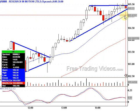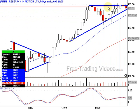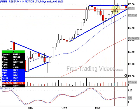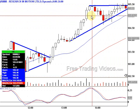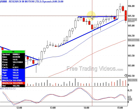Then the next step was to go below this 20 intraday moving average, then after that, piercing this low. But if it doesn't do this, it could go the other direction. We have an ascending triangle, which is very bullish. We get talking, we miss that pop, and then it ran up and then came right back down.